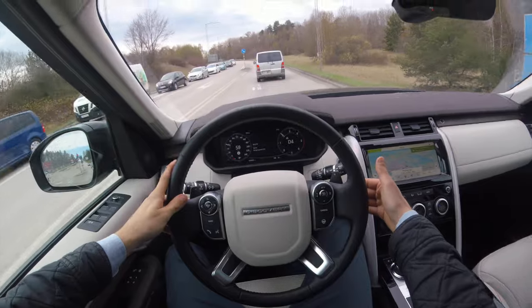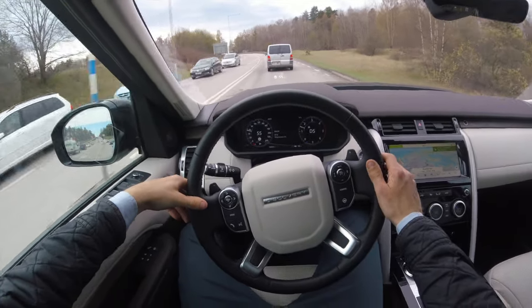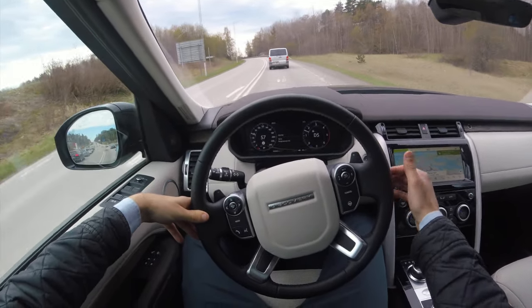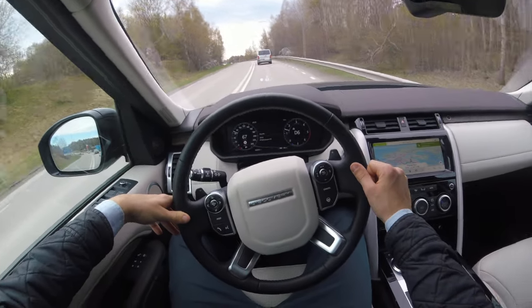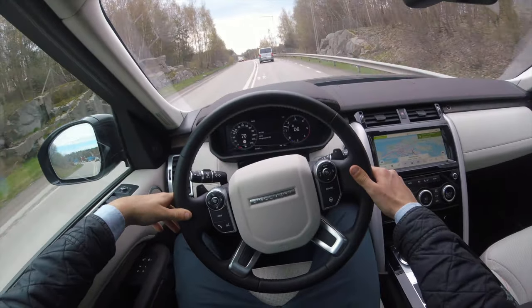But yeah, it's not slow at all, you know. If you put your foot down, the car will move. But that's thanks to all the torque that this V6 diesel provides. Without the torque, this car would be a big problem.